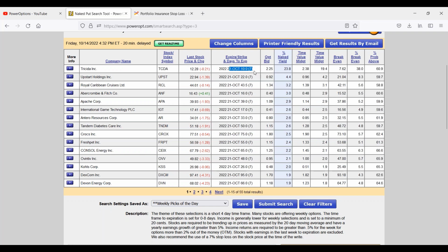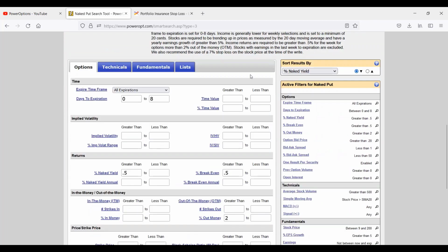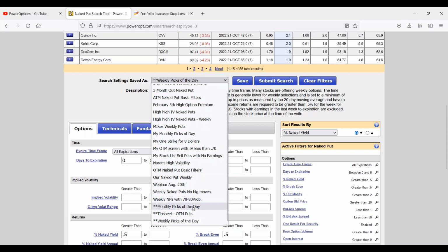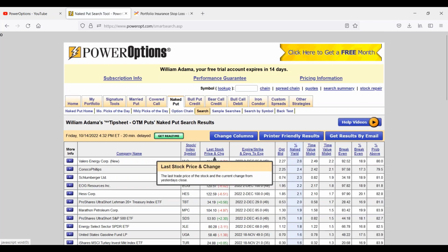How would you set up a search for what you're looking for? And how would you look for selling puts with optimum premium? Well, the first thing we have to address is that we have the default searches set up for you as a stepping stone to use your own personal search. The weekly picks of the day that Ernie tested. Ignore all these jumbled other ones from other webinars. The monthly picks of the day. Tip sheet out of the money puts, which are monthlies, but deeper out of the money, looking for a much lower return with a higher probability of success.